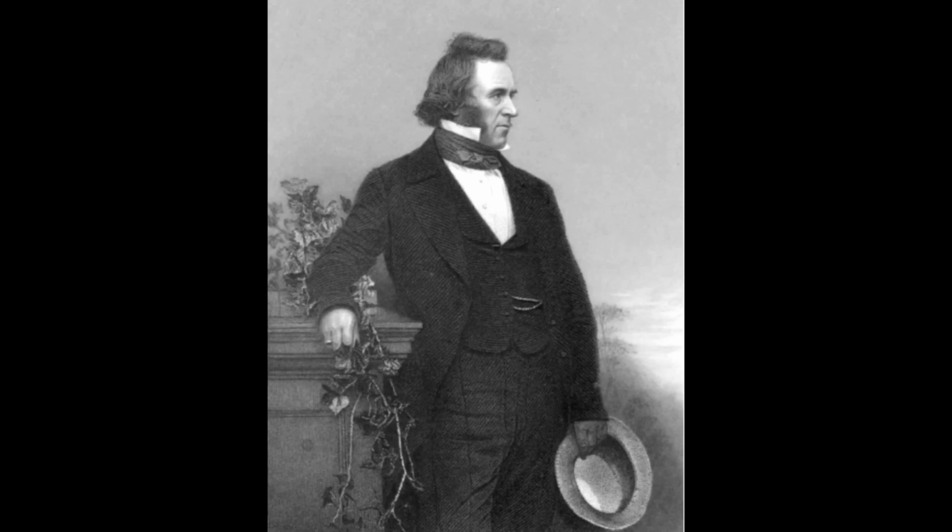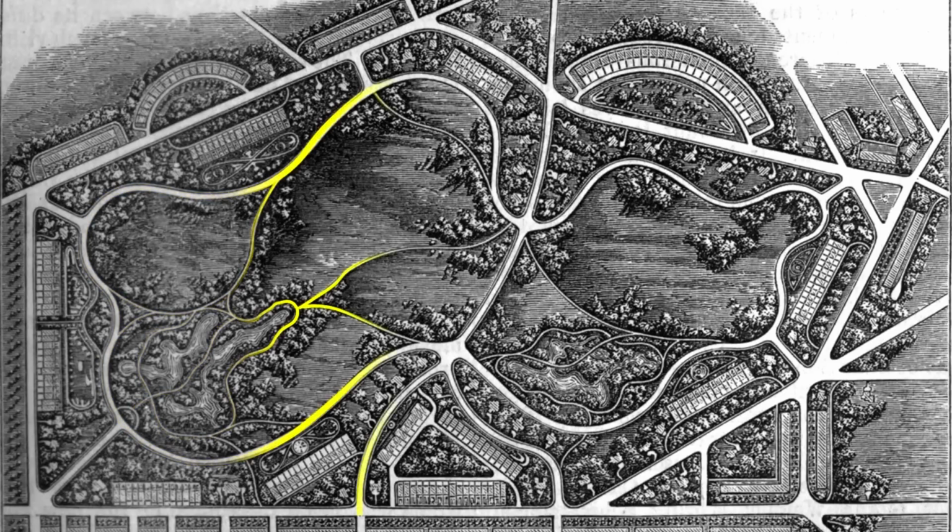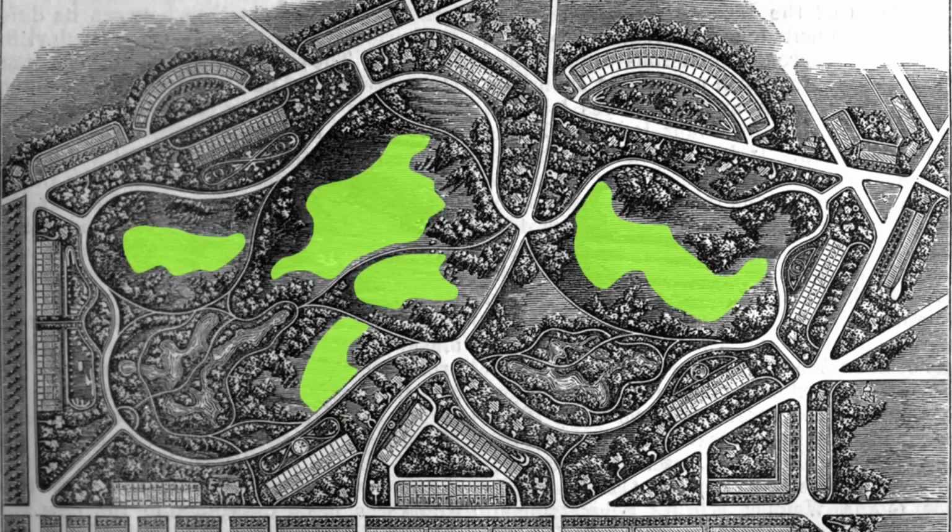But Paxton tackled Birkenhead Park differently. Going for a more natural look, he curved every path, added two smaller asymmetrical lakes rather than one bigger one, and rather than having a single large lawn, he created several smaller ones surrounded by trees.